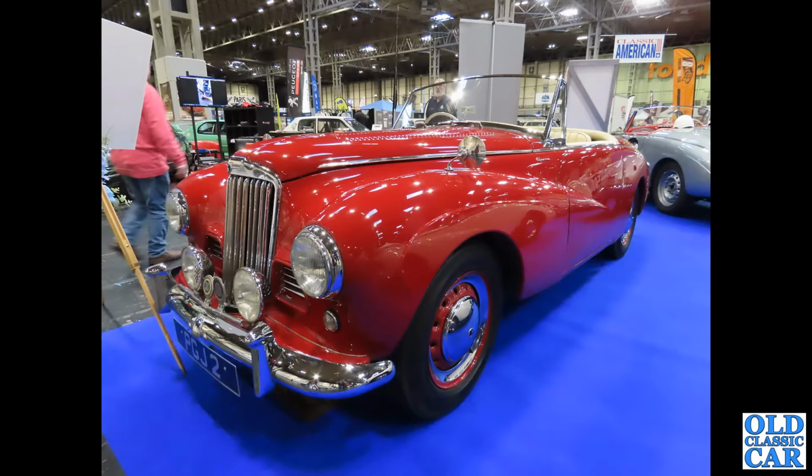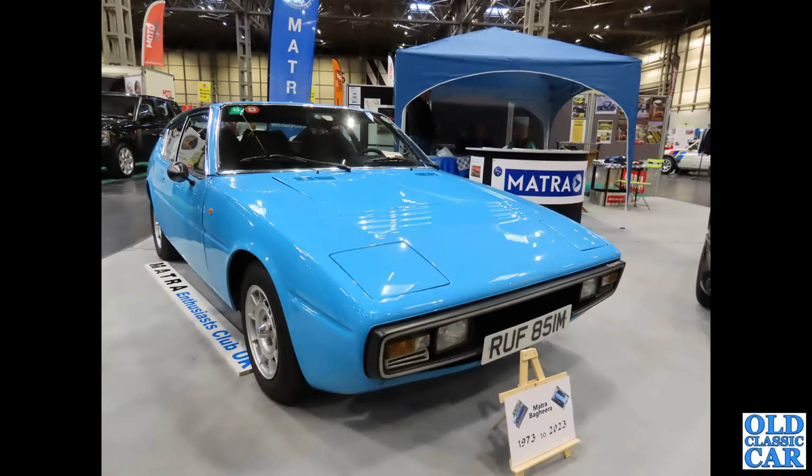There are quite a few Sunbeam Alpines at this particular event. PGJ 2, that is a Sunbeam Alpine Mark 3, dating to 1954. These were popular in a bit of competition work on the Monte Carlo Rally, that kind of thing. Look at all the louvers in the bonnet hinting at its performance capabilities. They were quite lively cars.